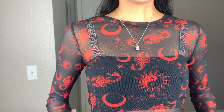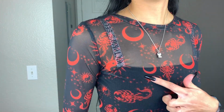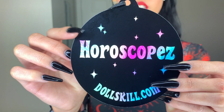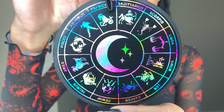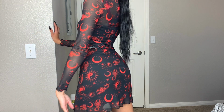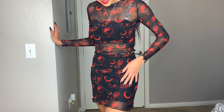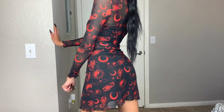Here you guys can see the details of the scorpion, the yin yang, the moon. This mesh top is from this brand, Horoscopez, from DOLLS.com. Look how cute this tag is. The skirt is sold separately. It's also meshy, but it has like an underlay at the bottom, so it's not that see-through. And honestly, I love it.